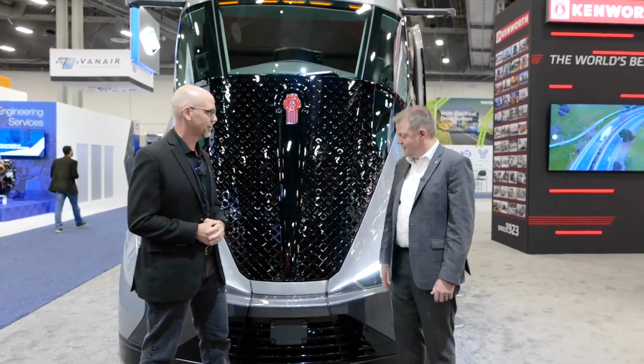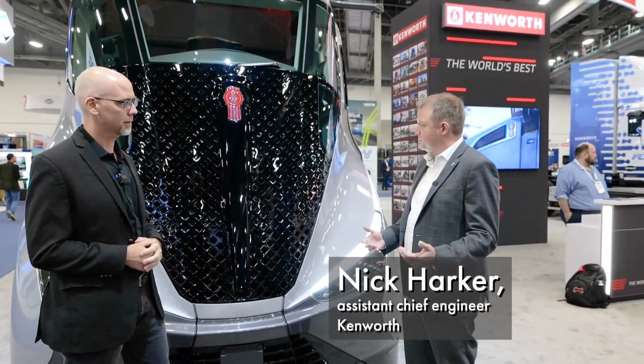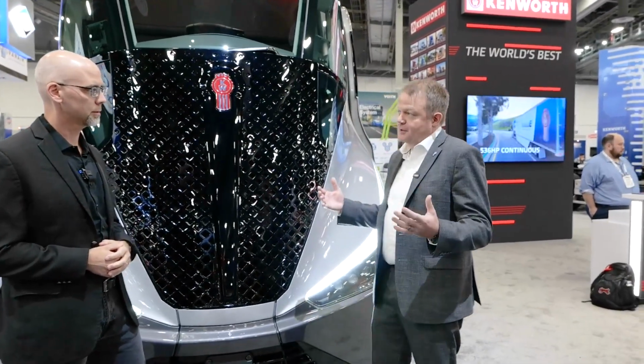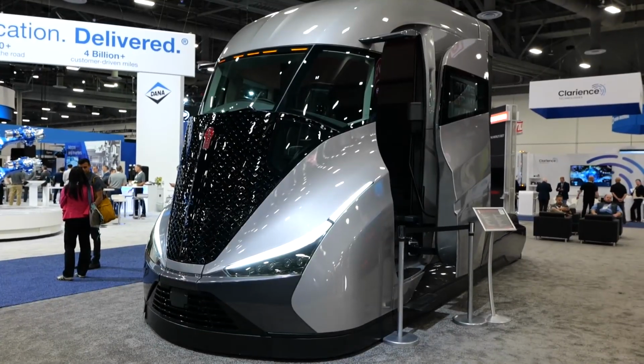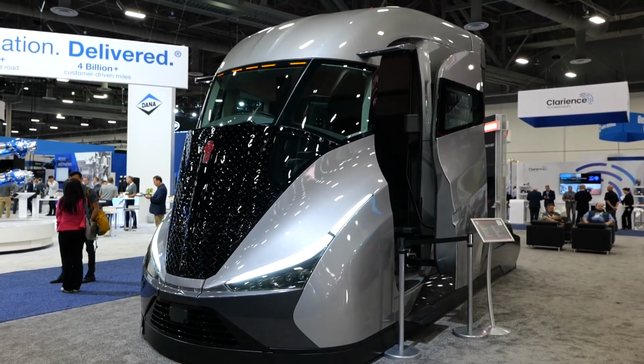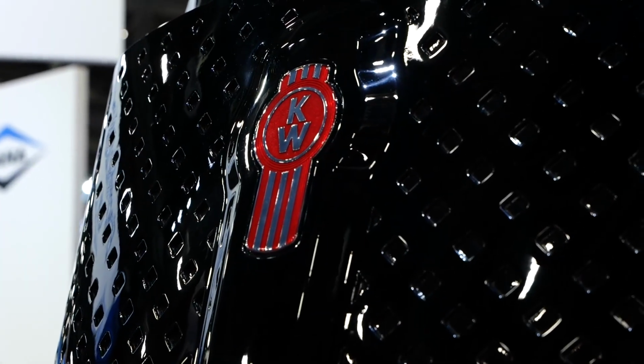Yeah, it's great. It's a partnership with the DOE, so we worked very closely to explore the boundaries of technology to really boost freight efficiency. We got 136% freight efficiency improvement over a 2009 T680. We did that a couple of ways. We improved efficiency through aerodynamics, right? As you can see, very aerodynamic truck.